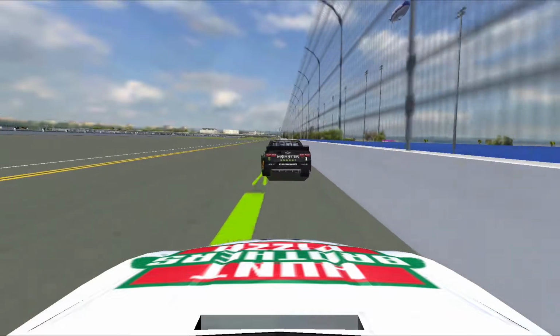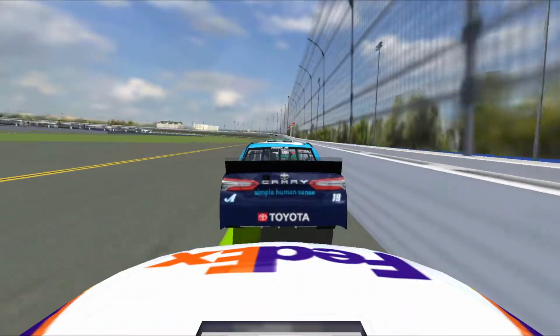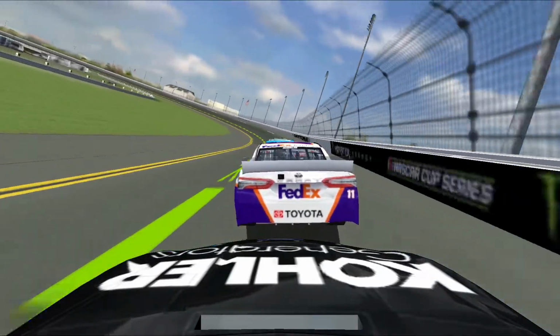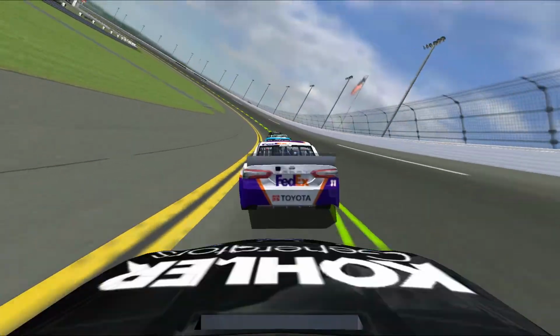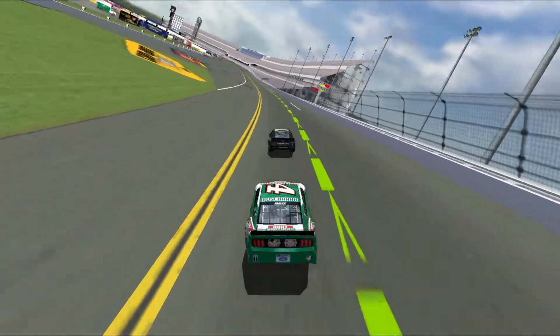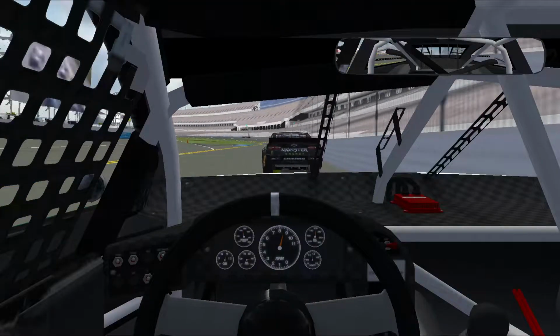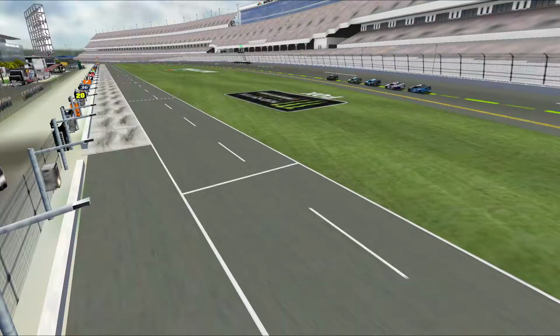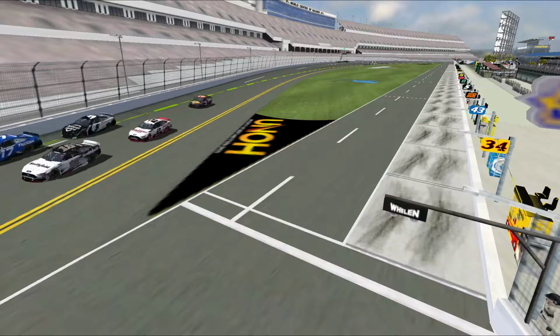Harvick's definitely got the faster car. He's getting help from Martin Truex Jr. He's getting help from Denny Hamlin. He's getting help from Ryan Newman? It is Ryan Newman. Michael McDowell fell way back here. Right aboard Kevin Harvick now. Much as they drive by pit road here. You see how spread out the field is.